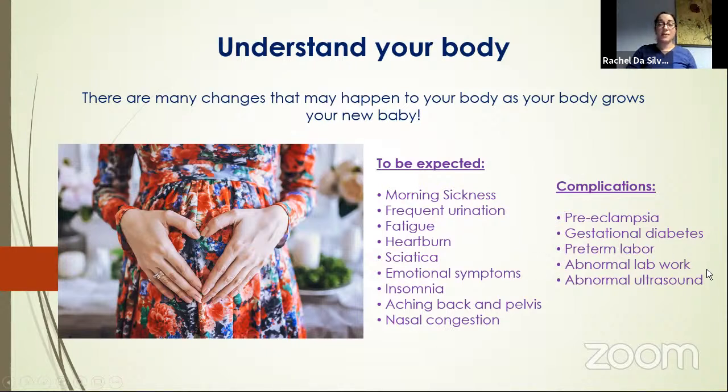We also have gestational diabetes, which is a complication during pregnancy of high blood sugar. We also have preterm labor. A lot of the time, you might have Braxton Hicks, and it seems like it's true labor when it's only Braxton Hicks. The difference is that Braxton Hicks are more practice contractions. True labor contractions actually cause cervical dilation. Number two, true labor is usually a lot more intense. It doesn't go away when you rest or drink water.